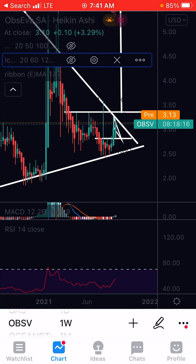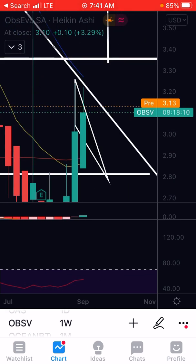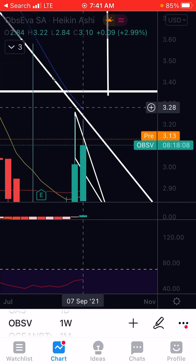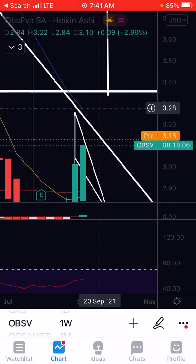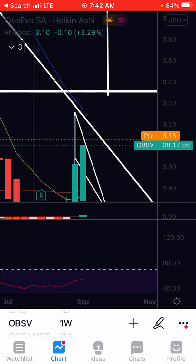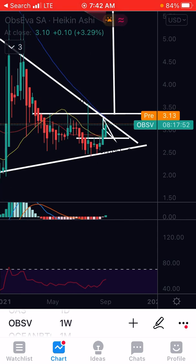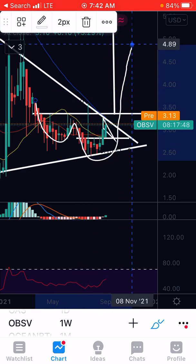Let me get rid of the Ichimoku cloud, put on the EMAs. Okay, here we go. This EMA, it's hard to see right now, but this blue line coming down is the 100 weekly moving average at 326. If we can pop above that and get a weekly close above, open the following weekly candle, or hold above that 326 even on the smaller time frames, we could be setting up for something pretty juicy.